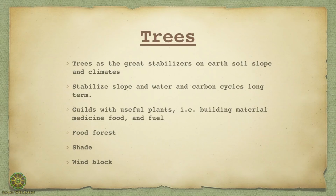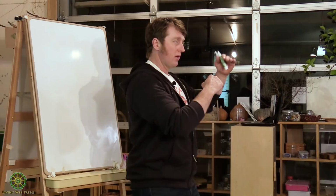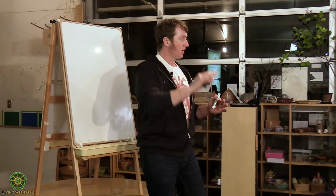I've talked about shade, but around your house, having deciduous trees is super handy. A wind block on the north side is super handy. So those are basically 9 or 10 of your scale of permanence, your major things that you're going to work with on a landscape. And then you can overlay zones.